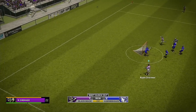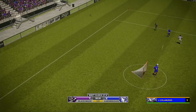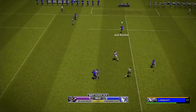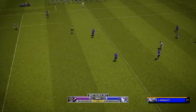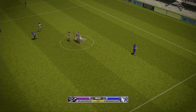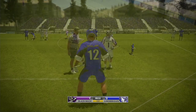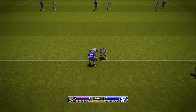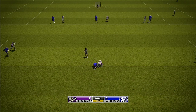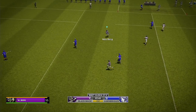Side left. 22. Left center. 55. Shoots. Saved by the goalie. The home team get a chance now. 10. Left side right. Powell and in the cage. Powell picks up the goal. Well, even contest so far in terms of face-off possession, no significant difference there. Whether it stays that way or not is another matter. We are set to resume. It's 3-1.